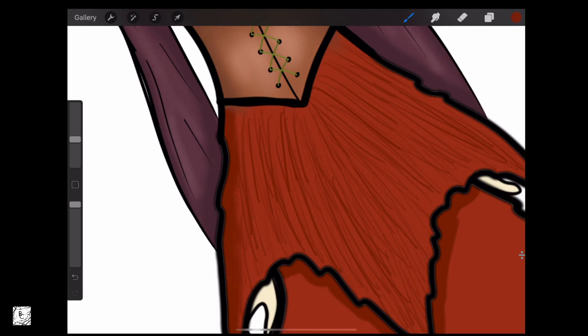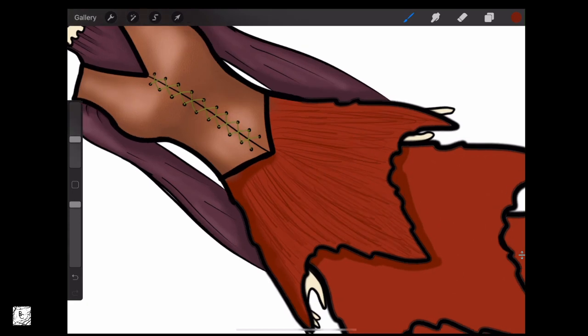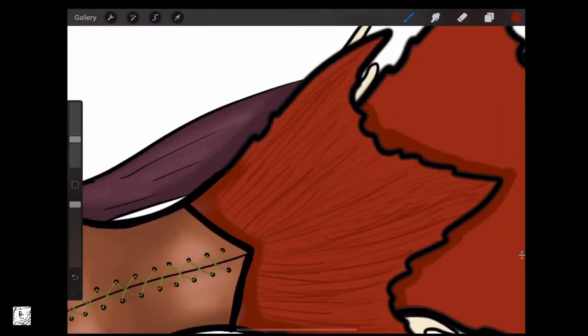Yeah, because I really want to round this out. And that's something that's kind of hard to do on these flatter looking shapes. Or just, I guess, abnormal looking shapes. It's like, what is the actual contour of this, you know?